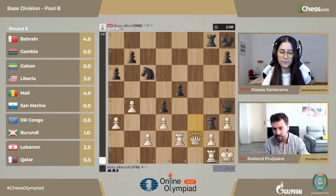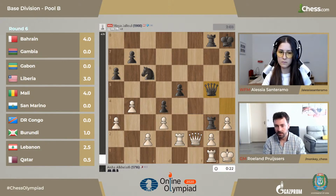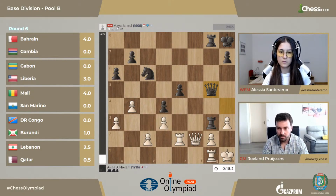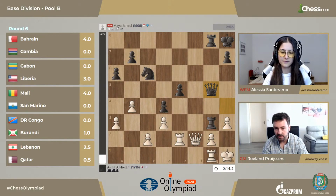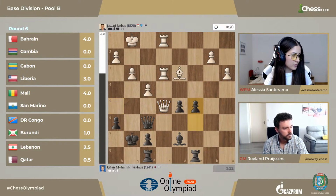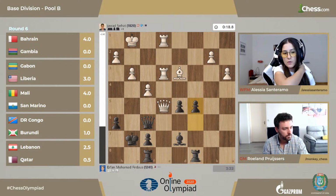I guess the right strategy here for Black would be to just exchange queens and then run towards the endgame. Okay, queen d5 played. I would have played maybe queen f4 to simply try and simplify and then make use of the extra piece at some point. Okay, let's move to the last board, the junior board, the youth board.